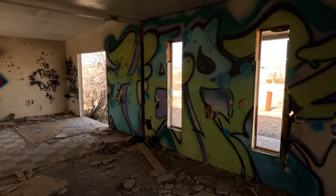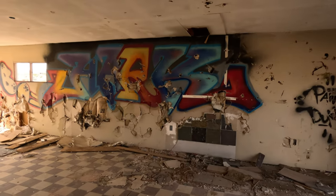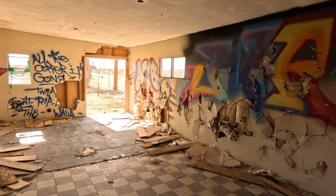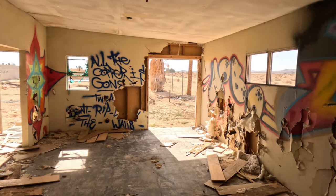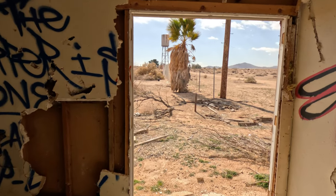As you can tell by the extensive drywall damage, it looks like scrappers have already come through the house and tried to salvage any wiring or copper piping they could find. And as you can see, that graffiti that says "all the copper gone" is a strong indicator of that.